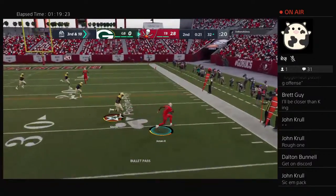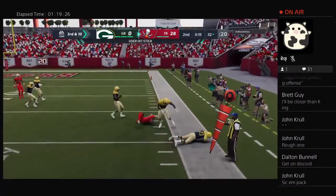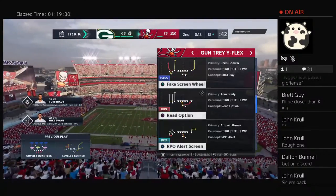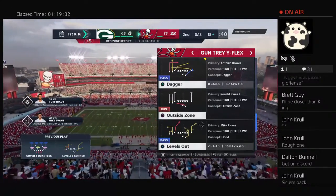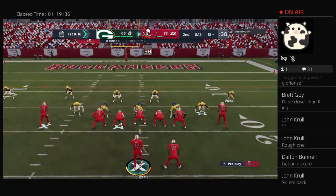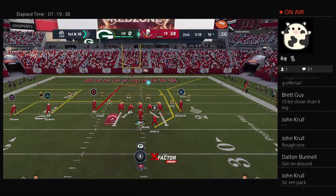Operating from the gun, Brady. This into the hands of his running back, Ronald Jones. The Bucs going to go ahead and use the 2nd of their timeouts as the clock will stop with 18 seconds to go in the first half. So from inside the 20, here's 1st and 10 at the 18.